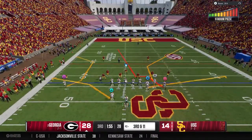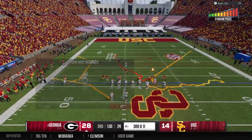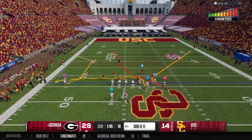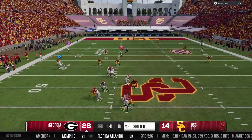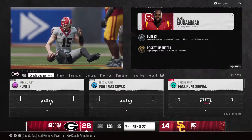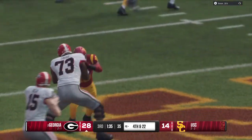Better find the earplugs. Here comes the noise, backing this defense on third down. They keep attacking through the air. Getting some heat, and they got him for the sack. The defense coming up big there.